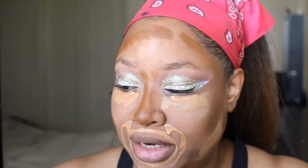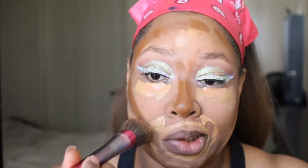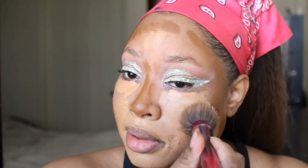And now we're going to go ahead and start to blend. So I'm going to start off by blending the foundation, which I'm going to use this brush here, and I'm going to blend around the mouth first and bring it up.